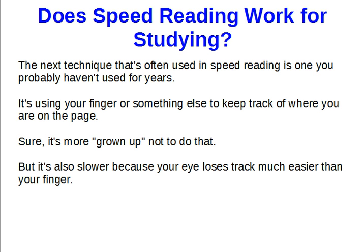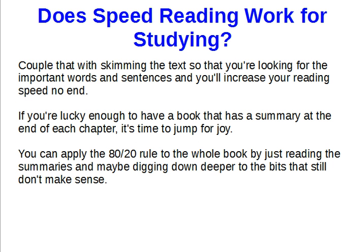And the next technique that's often used in speed reading is one you probably haven't used for years. It's using your finger or something else to keep track of where you are on the page. Sure, it's more grown up not to do that, but it's also slower because your eye loses track much easier than your finger does. Couple that with skimming the text so you're looking for the important words and sentences, and you'll increase your reading speed no end.